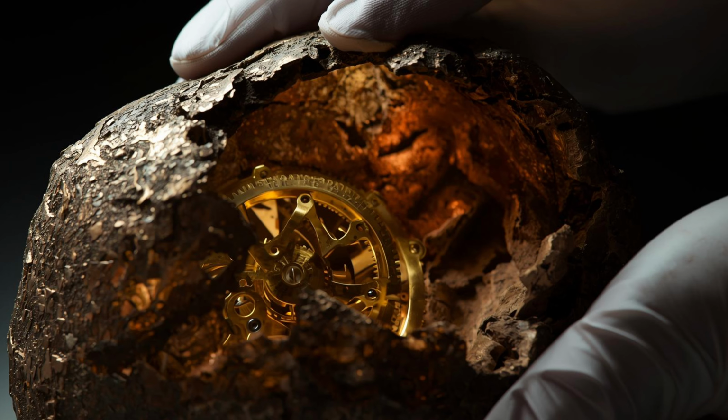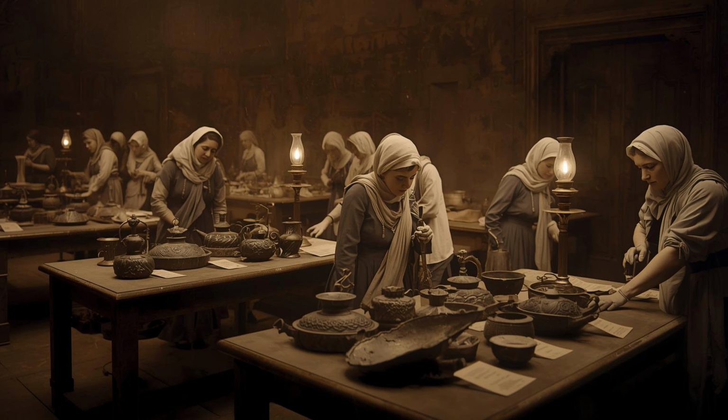For more than 2,000 years, the mechanism lay there in the darkness. Fish swam past it. Currents slowly covered it with sediment. The world above changed dramatically. The Roman Empire rose and fell. Christianity spread across Europe. The Renaissance rediscovered ancient learning. The Industrial Revolution transformed technology. And all the while, the mechanism waited in its underwater tomb, its secrets preserved by the sea.